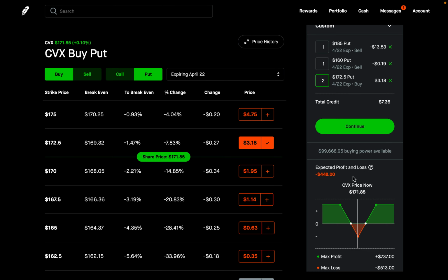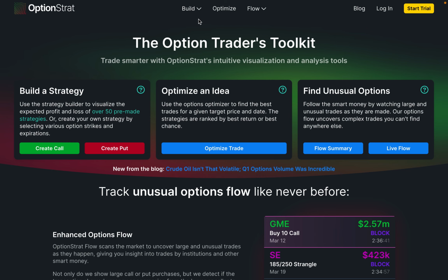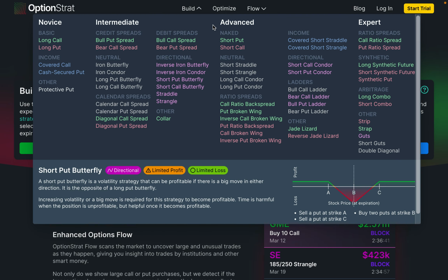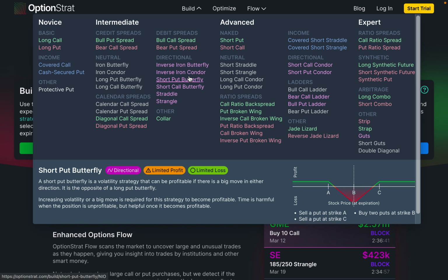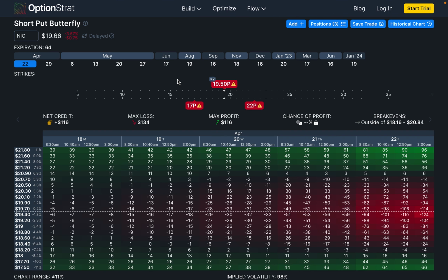Now, again, this really doesn't tell you the whole picture here. So I like to go over to OptionStrat to visually take a look at what your profit and loss will be depending on the date, depending on the share price, depending on implied volatility. So we're going to go over to OptionStrat and visually take a look at what this trade looks like. Let's go to build. And they actually have under directional here a short put butterfly link already. So we'll click on that here and let's take a look at this one.